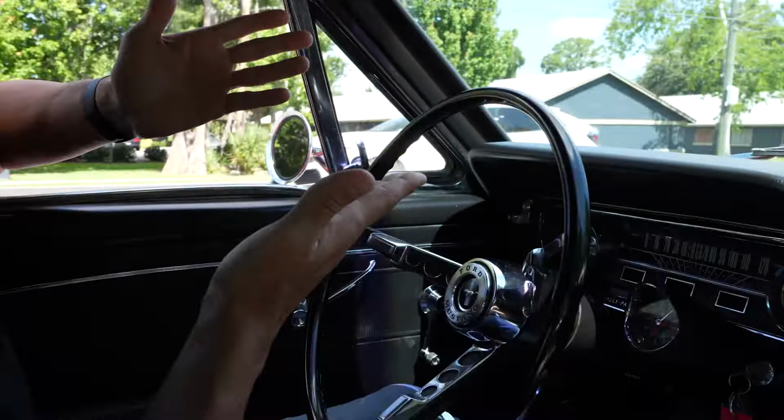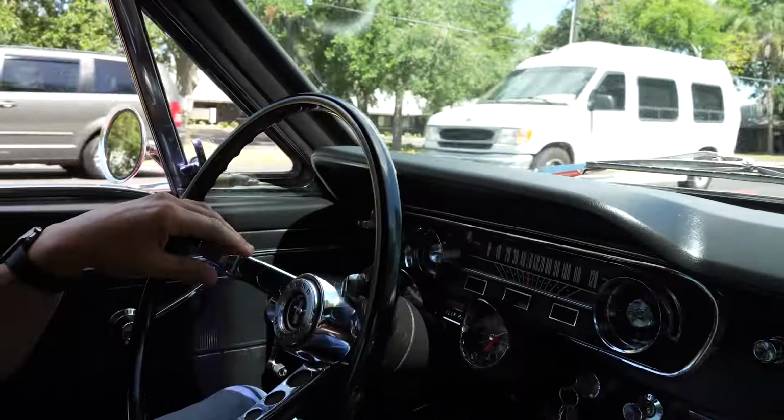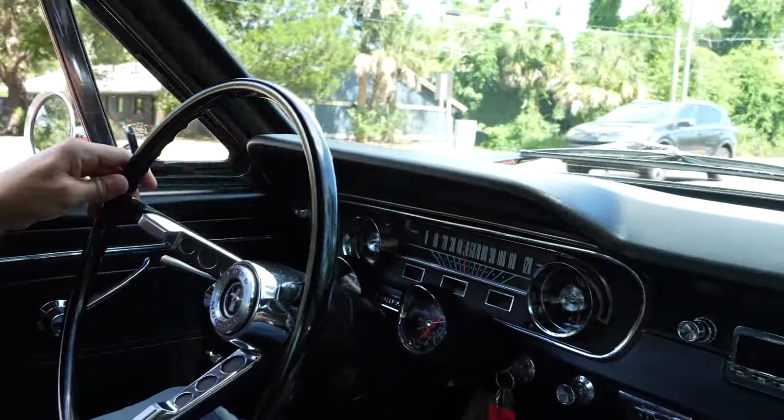Car's tracking nice and straight, not pulling left, not pulling right, no tire vibrations, engine vibrations, tranny vibrations, good pull out of a 289 motor, no spitting, sputtering, popping through the exhaust. It's a great ride, it really is. I drive a lot of cars. Let me tell you something, this is a good car.